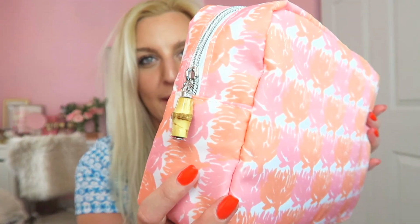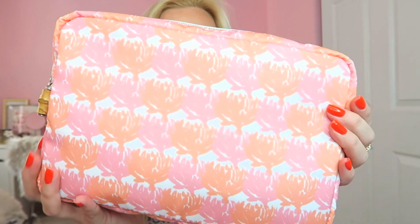Then I have this cute little pouch, which I recently just got, and I absolutely love it. It has this little bamboo tassel, but I love that it's pink and orange. I feel like this is my aesthetic. So cute. And I just keep all of my products in here because I don't want them to leak into my bag at all.